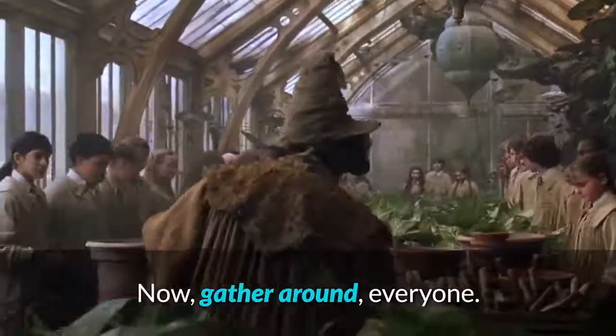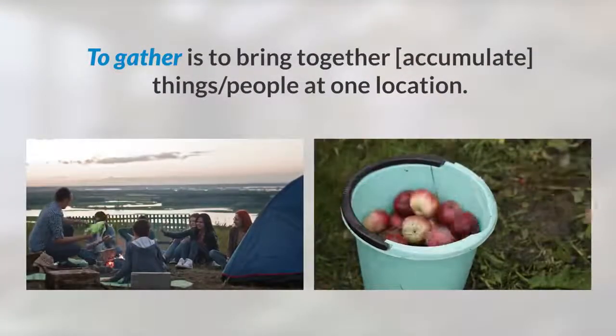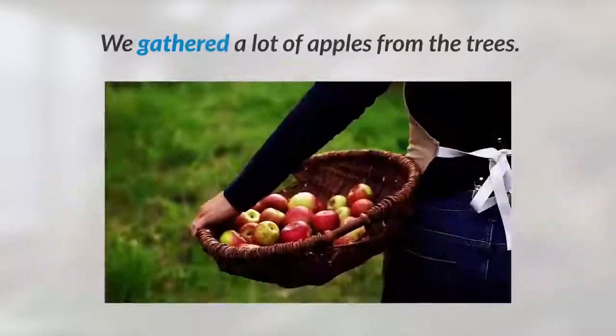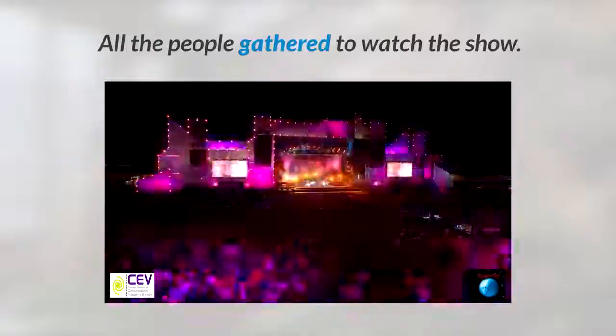Now gather round, everyone. To gather is to bring together things or people at one location. Example, we gathered a lot of apples from the trees. All the people gathered to watch the show.